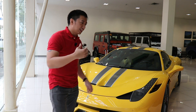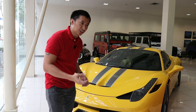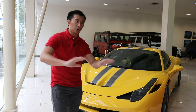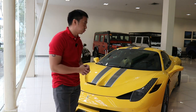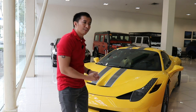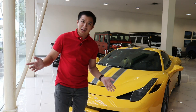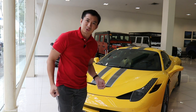Now, I must say that this Ferrari 458 Italia Speciale is the last of the great naturally aspirated V8 engines that will come from Ferrari, since all the subsequent Ferraris are all now turbocharged. Now, for those of you who are wondering how much something like this would cost in the pre-owned market? Well, this I gotta say to you guys, if you have to ask how much, you can't afford it.